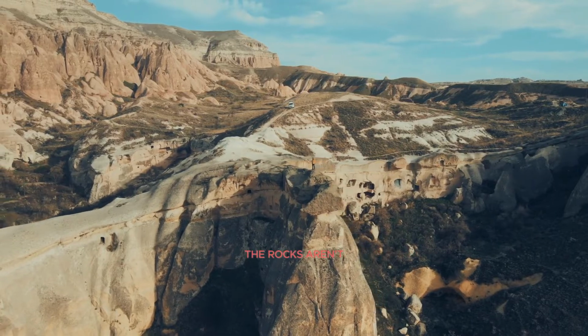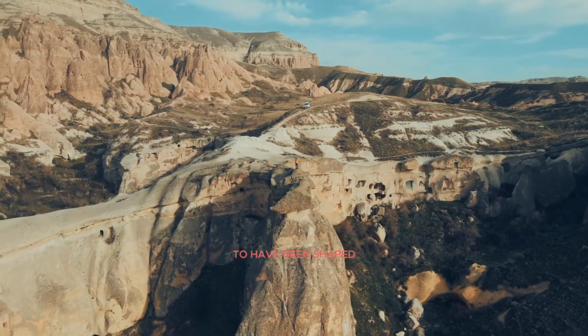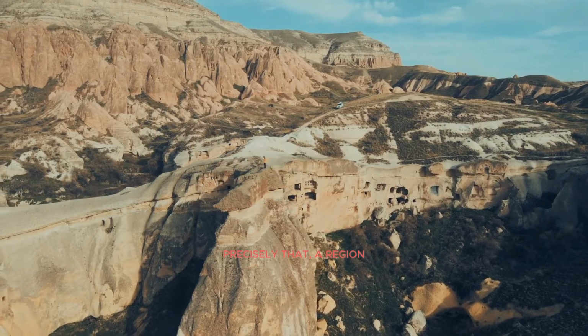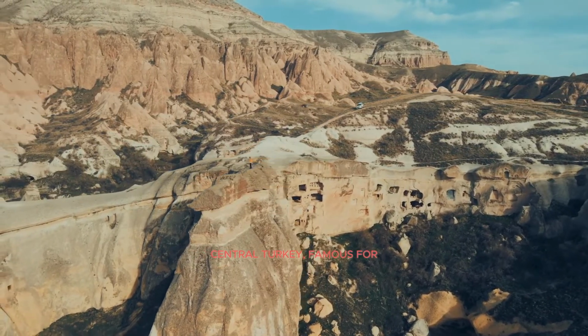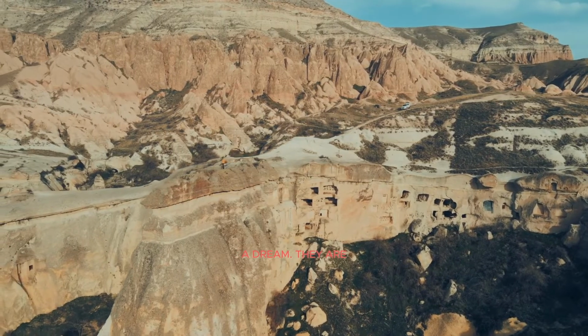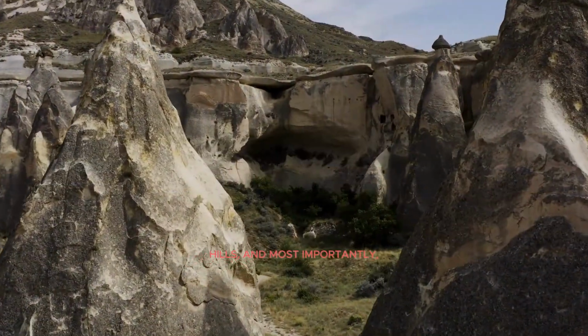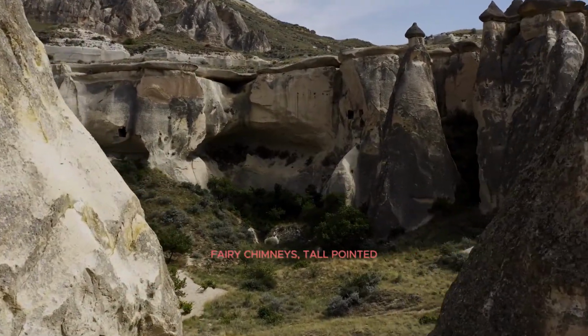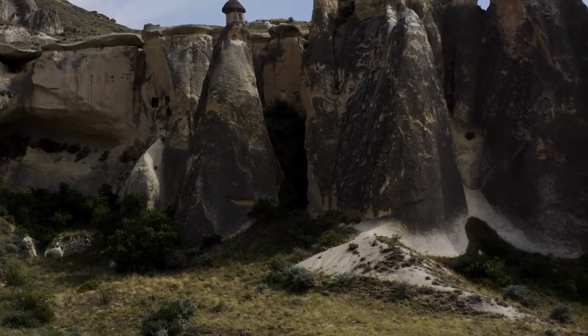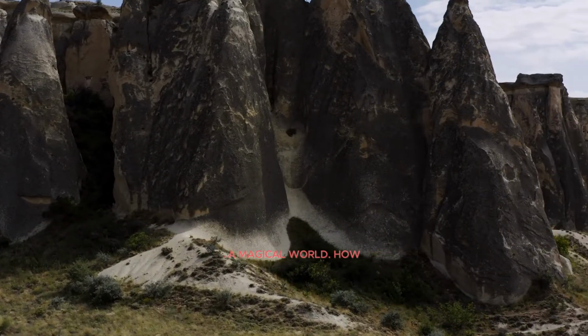Imagine a place where the rocks aren't just rocks, but seem to have been shaped by a great sculptor. Cappadocia is precisely that, a region in the heart of central Turkey, famous for its unique rock formations that seem straight out of a dream. They are deep valleys, rolling hills, and most importantly, the iconic fairy chimneys, tall pointed pillars of rock, often topped with a stone, reminiscent of the chimneys of houses in a magical world.